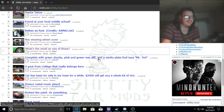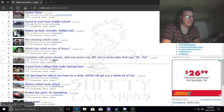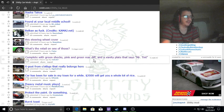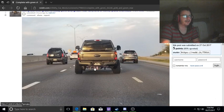Let me see this. What is this shit? Hold on. Let me read that. Complete with green shocks, pink and green rear diff. I'm not sure what diff is supposed to stand for. I'm assuming it's an abbreviation of something. And a vanity plate that says Mr. Tint. Alright, let's see here.